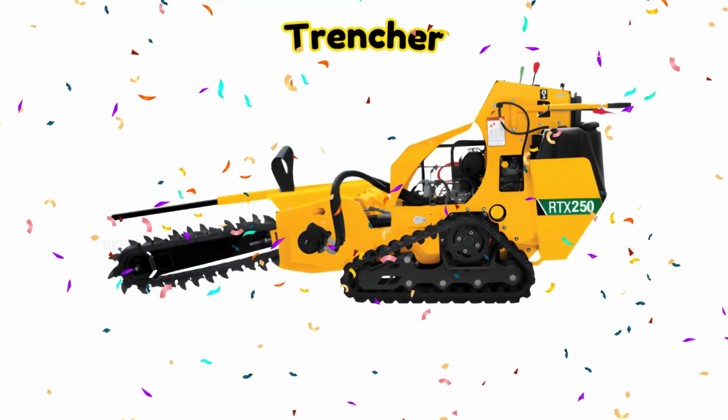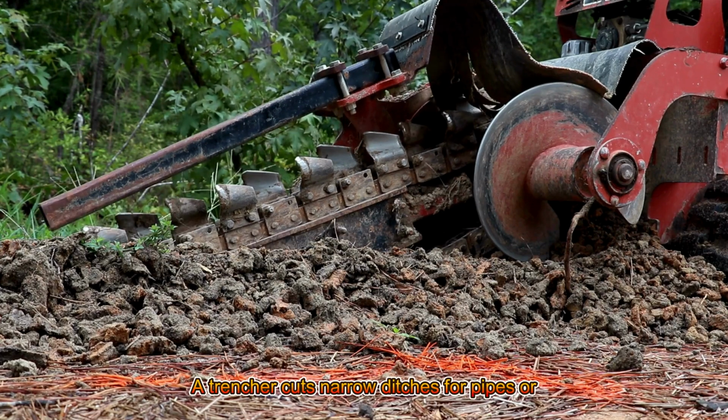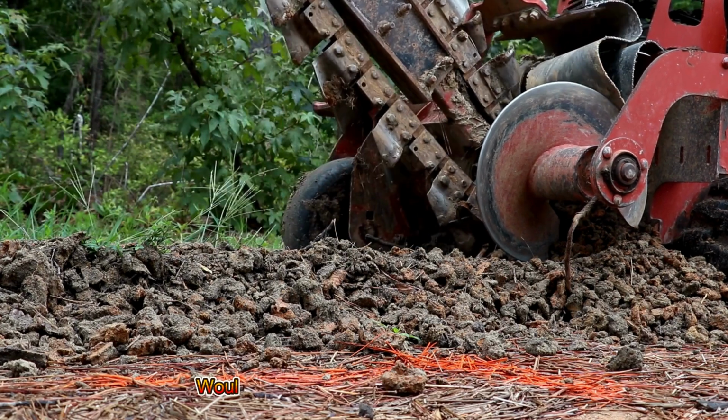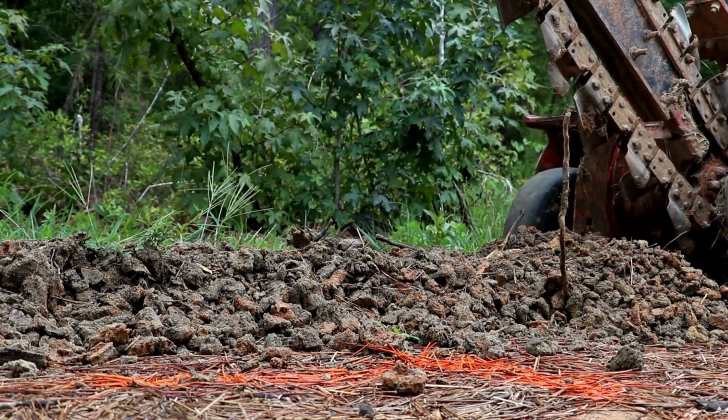Trencher. Yay! A trencher cuts narrow ditches for pipes or cables. Would you like to make a deep line in the ground?